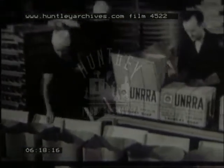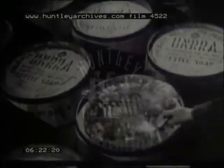Earlier shipments went to military relief. Now they go direct to UNRRA for distribution. Thus, Canada, through mutual aid, is playing her part in the post-war battle against disease and hunger.